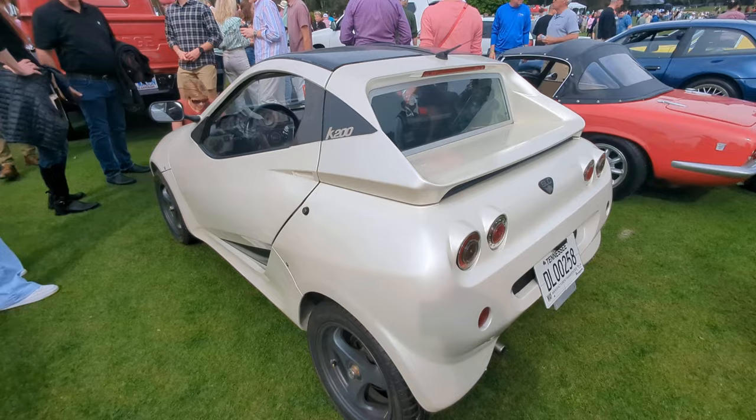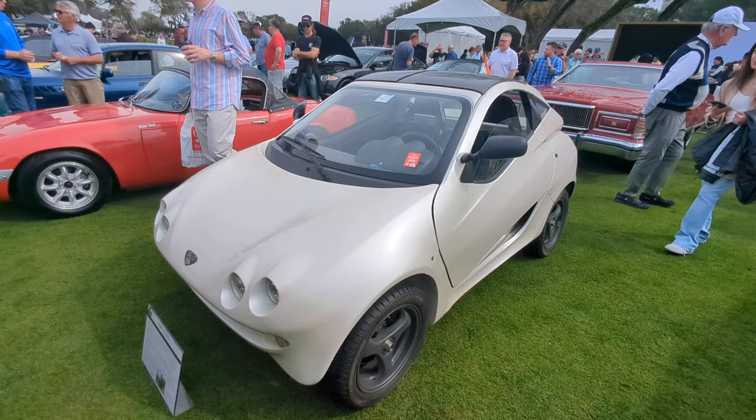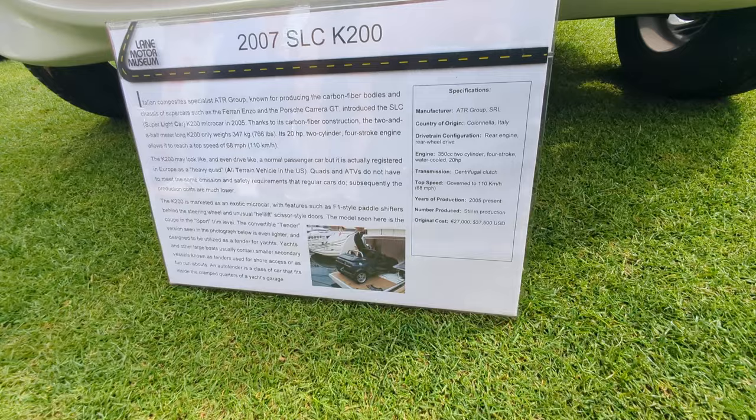Little, sporty, little. It reminds me of my Fiat 126 that I just imported from Italy. Just a very tiny car, although that seats four people. This is only two. If you want to read all about it, just press pause right now. There you go.